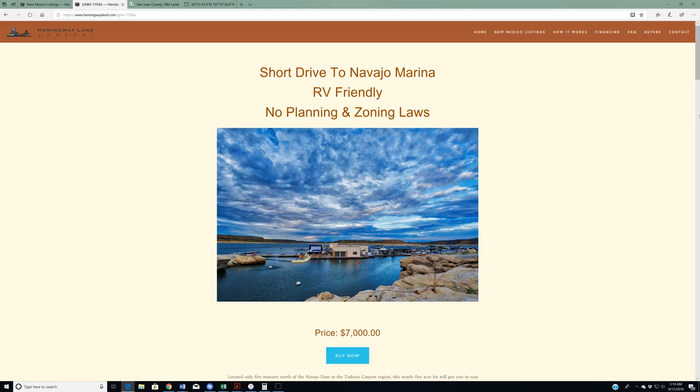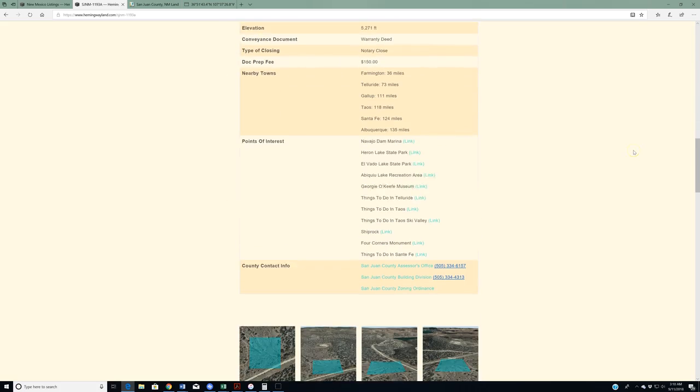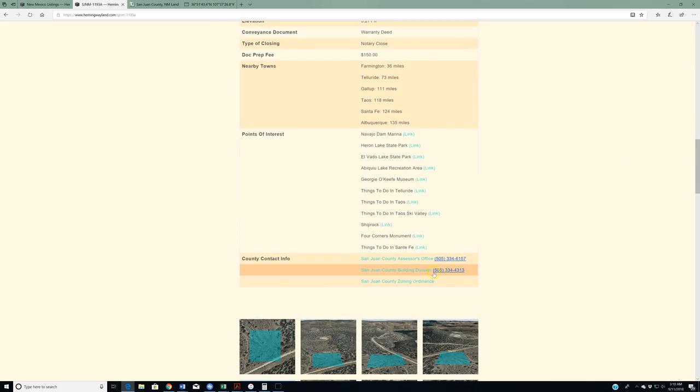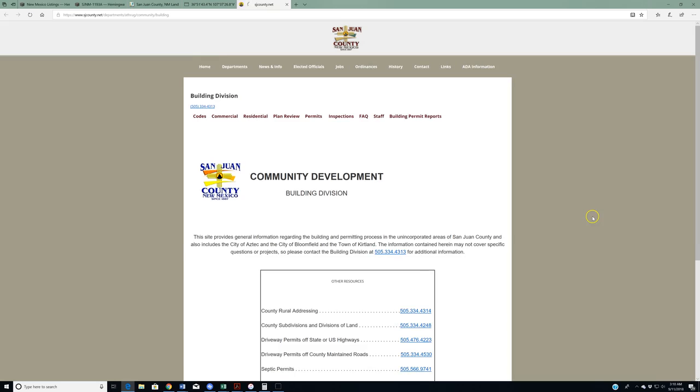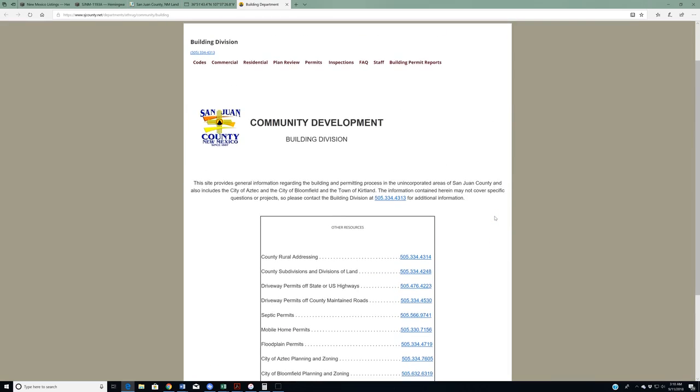A lot of those things are harder to do in some of the more heavily zoned and restricted areas of New Mexico. Up here, this is not difficult to do. Of course, any further questions you have about that, aside from the fact that there are no zoning laws up there, are best addressed to the San Juan County Building Division or maybe even the assessor's office. So you click on either one of these links, it's going to bring up county government for you, and you can do some research here as to what you need to know, what you need to do.